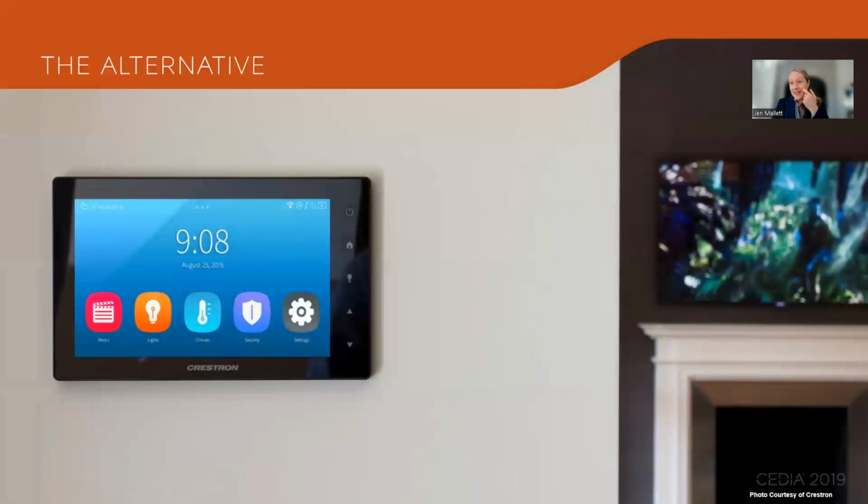So this is really an example of an alternative. This happens to be one brand, but there are several different brands that are validated in the market that are able to integrate with a variety of different systems. And it can take everything and pull it into one interface here. So you can see here, there's media control, lights control, climate control, security control right on this panel. And that's just scratching the surface on what you can do.